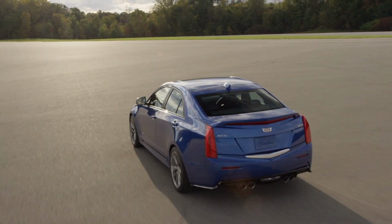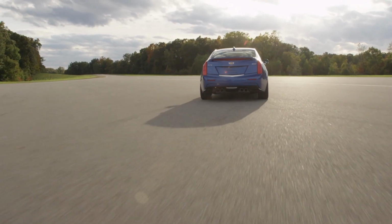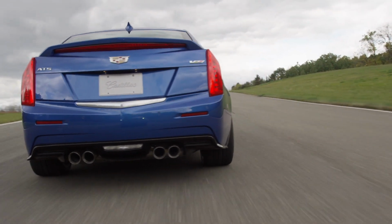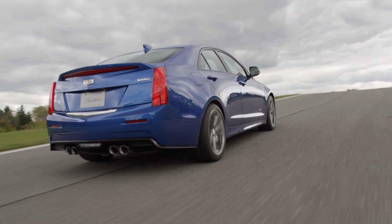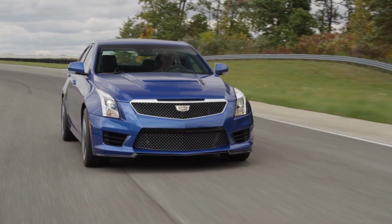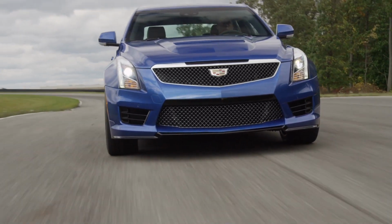The other thing where we have a nice little edge over the competition, right, is with the magnetic ride control. That is a very famous system introduced by GM. It has liquid magnets in the shocks, and also can read the road faster than the other vehicles. So it is a class-leading system.